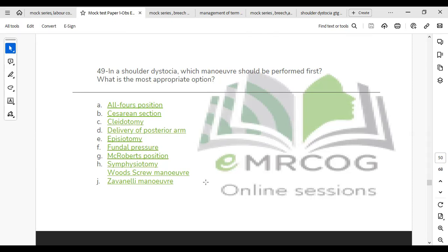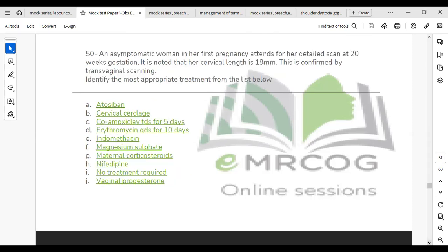Plus, you can augment it by the suprapubic pressure, not fundal, not fundal. What are we trying to do? We are trying to release the shoulder beneath the symphysis pubis, to slip the shoulder beneath the symphysis pubis. Then, if the McRoberts position fails, I can try all fours position or internal maneuvers. Okay, I hope it's clear.